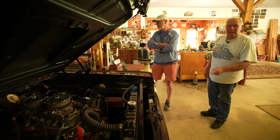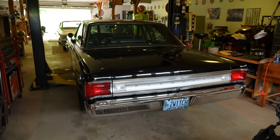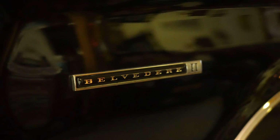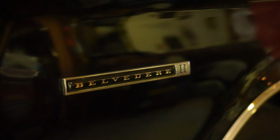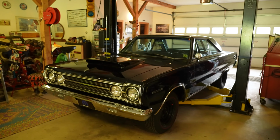Actually, I've got it on the stand over there. And this is not a street car? Yes, it is. Is it really? Yeah. You drive it like, not very often. I've got open headers on it, but I've got the ones that pop onto it. Oh yeah, okay. It's like a show car. I mean, it's beautiful.